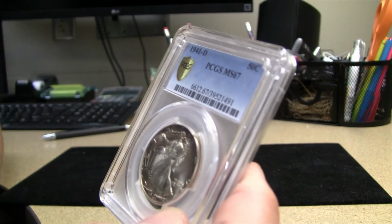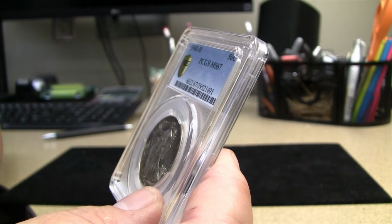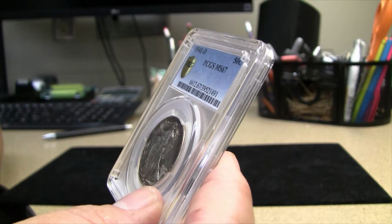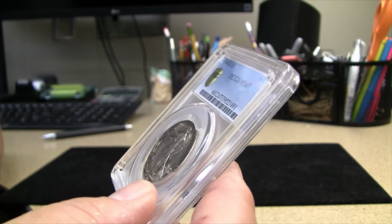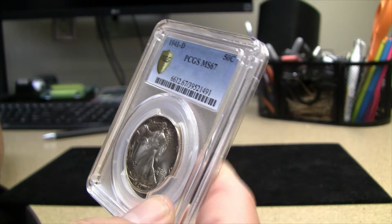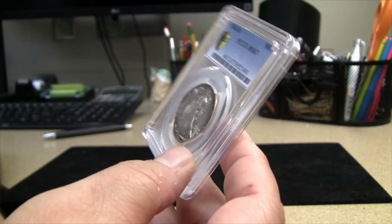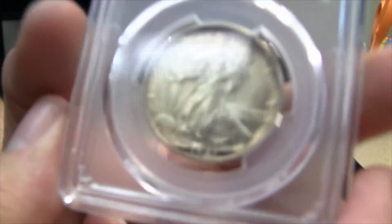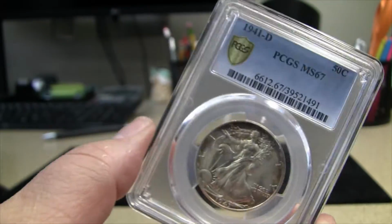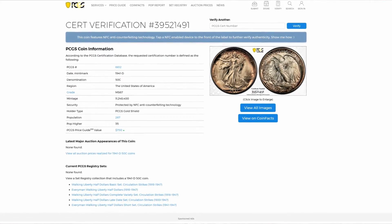So at any rate, the demand for a coin like this, I think, is only going to go higher over time, even though it experienced a much higher value decades ago. I just see nothing but potential for the value of a coin like this because they're not making any more of them. And again, I think there are many people out there that would value a coin like this in this condition.